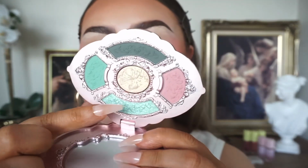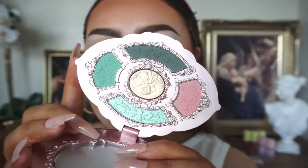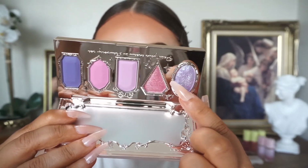Okay, so just instantly looking at this green shade down here, it's kind of like a teal, turquoise, light blue. Okay, that was like 3 or 4 different shades I said there. But just looking at this shade alone, with these two shades, I know exactly what I'm going to do. I think I might actually use one of these also as a base for the eyes. I'm going to go for the one that has more of a golden hue to it. I think that's it there, which is Pixie Dream.